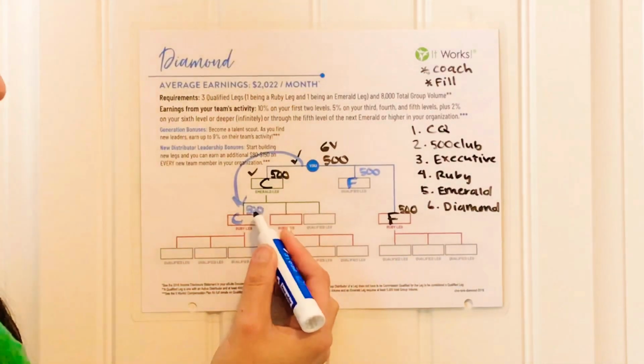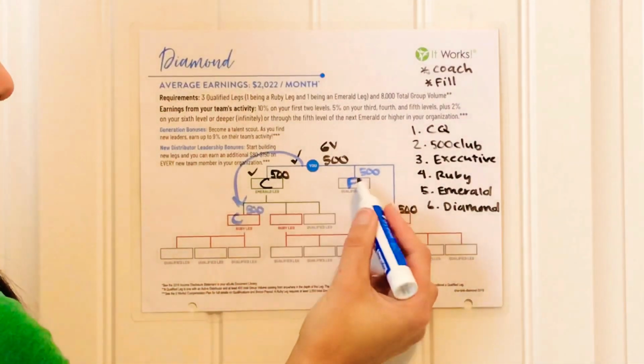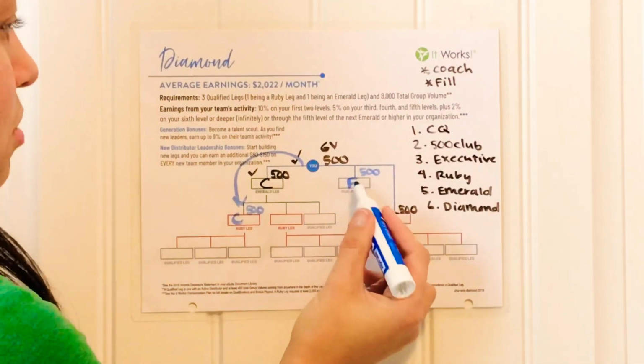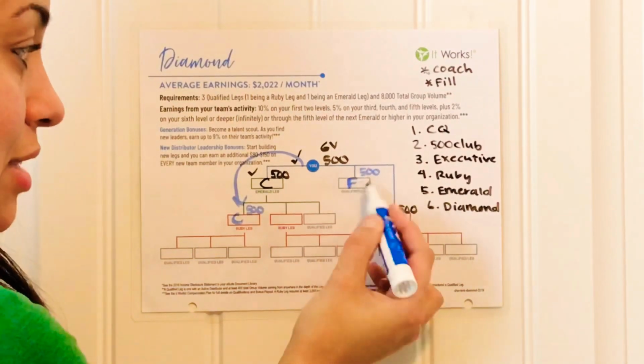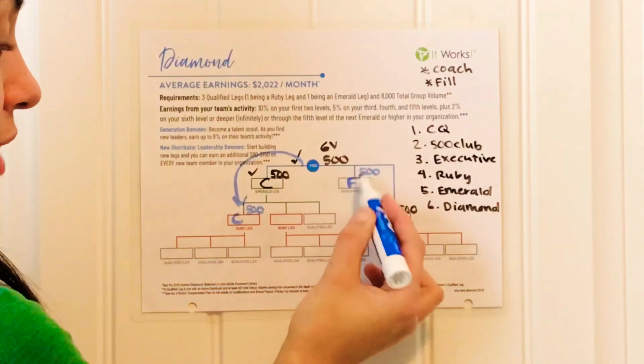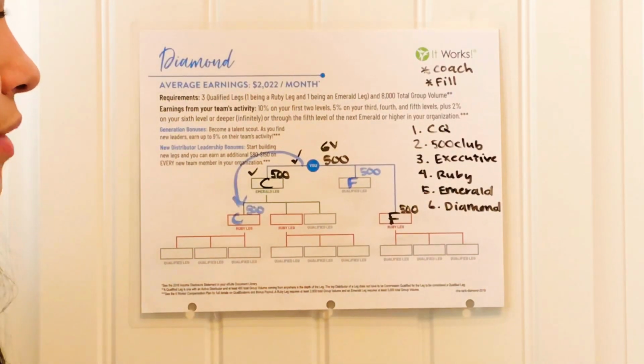Now it doesn't have to be 500 personal bonus volume. I can coach anyone in this leg. Okay, and when it comes to filling, I'm messaging my customers, I'm doing perks points, any customers or distributors I get, I'm gonna put in this leg, because the sooner I get this to 500, the sooner it's gonna be to 500 next month as well, so I'm gonna promote even quicker.